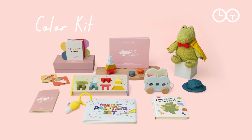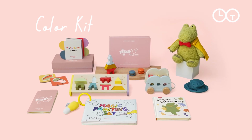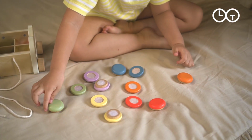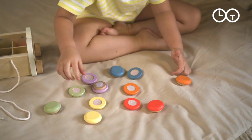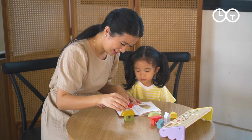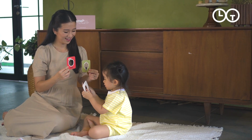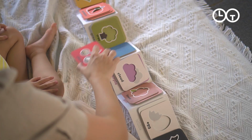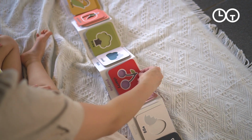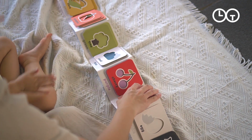This is our color kit. Learning about colors represents a leap in your child's cognitive and learning development. They will begin to connect color names with all different kinds of hues and shades of color that they see in their everyday life. The color kit makes learning about colors fun, hands-on, and interactive. Find everything you need to begin learning colors in this kit.